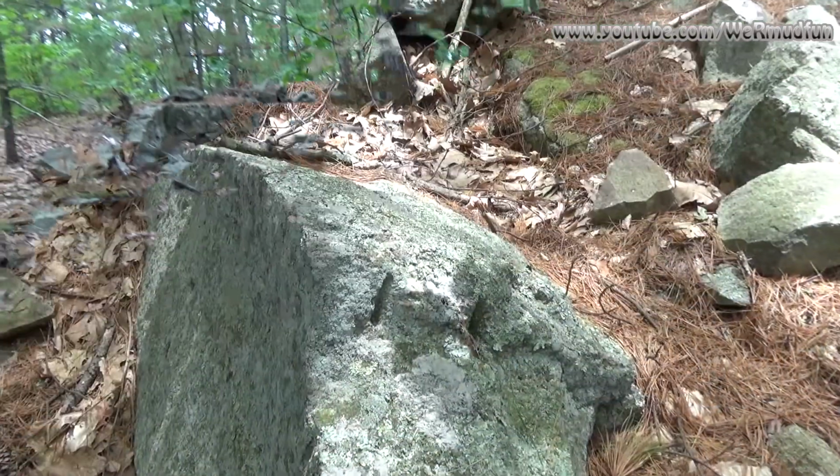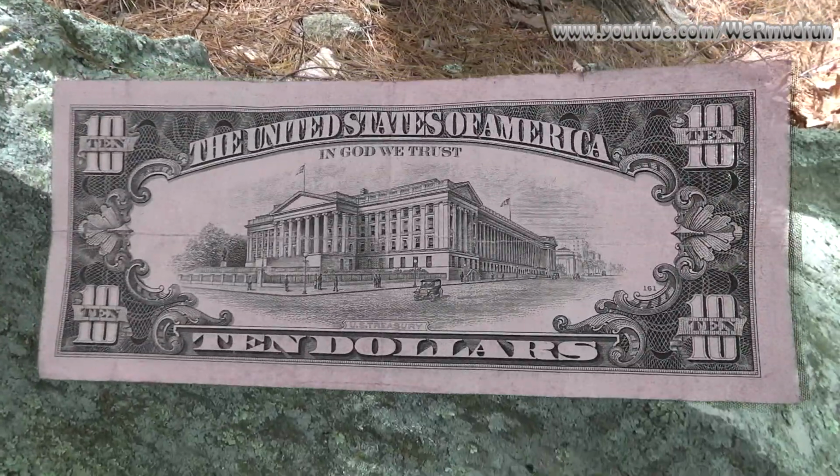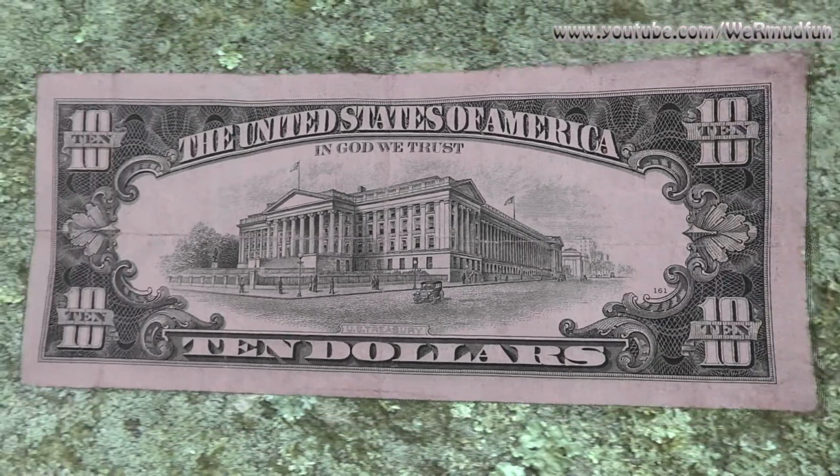And guess what? What? If you take a $10 bill and flip it over, you know how the US Treasury is on the back of that? Yeah. You know those pillars are there? Yeah. Supporting the building? Yeah. Guess where they came from? Where? Milford, come on. Milford? I set you up for that. You didn't even get it.